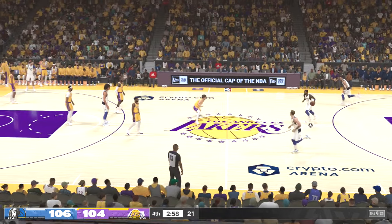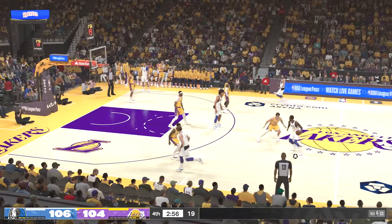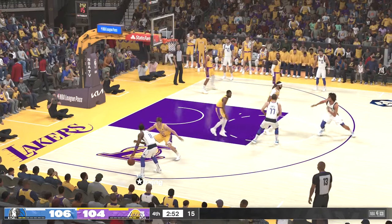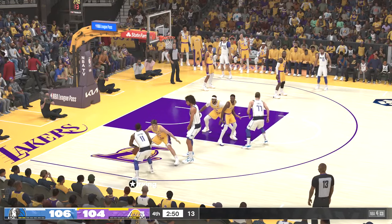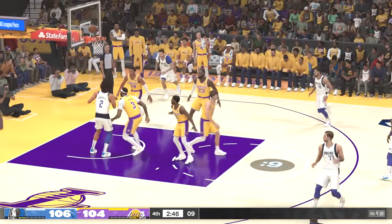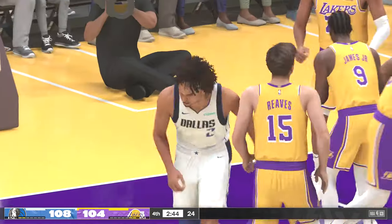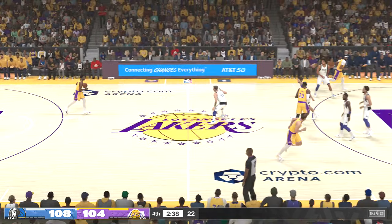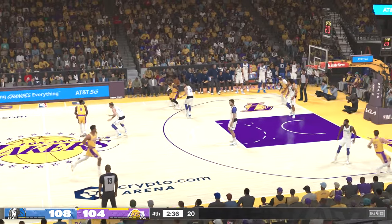The Mavericks leading. Irving passes to Doncic. Back to Irving. Pass to Lively. Yes, and it's Irving picking up the assist. Irving's got assist number 8 here in this one already. Lakers have gone through the fourth quarter shooting 50%, 7 of 14.